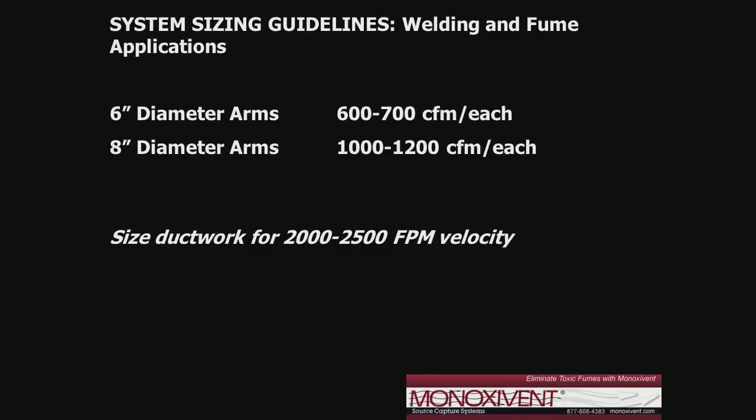Some sizing guidelines for the welding and fume applications. For standard welding, 6-inch diameter arms, 600 to 700 CFM. For larger volume welding, I'm asked regularly what would make you go to an 8-inch. One area where that may be is if you're welding on some pre-lubed material that is really lubed up or oily, and as you begin to weld it really creates a lot of smoke. In that case you may want to consider an 8-inch diameter arm, and they're going to be at 1,000 to 1,200 CFM per arm.